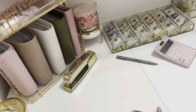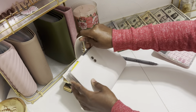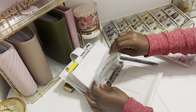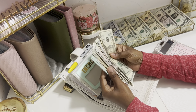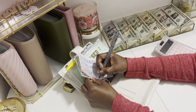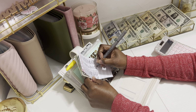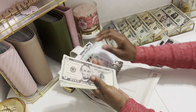All right, so let's go to the one little month only savings challenge that we're doing right now, which is my income increase, and she's gonna get $20. This challenge gets $20 every pay period. This is the raise from work that I'm saving up instead of spending.